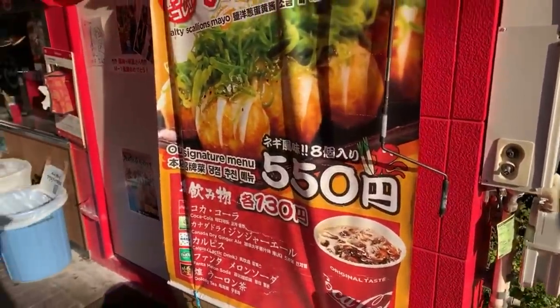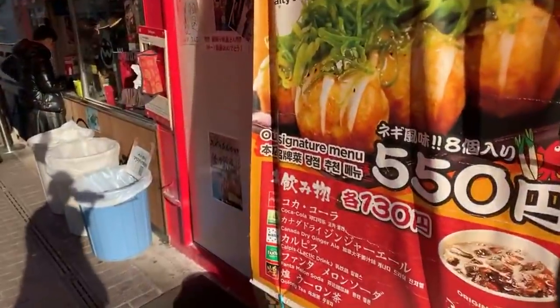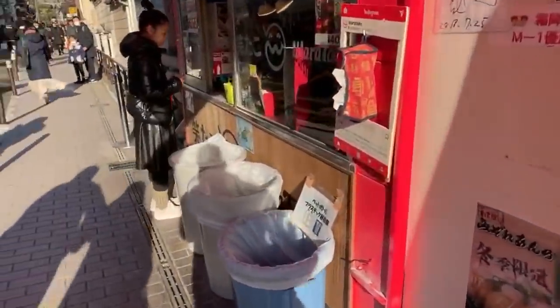Wow, our signature menu, takoyaki. Should I get some? I'm not really that hungry. All right, let's do it. All right, let's just get some takoyaki. This is more than I wanted to pay.